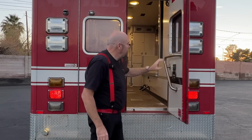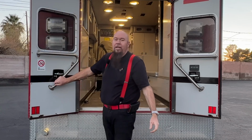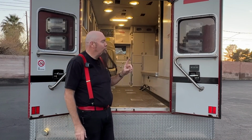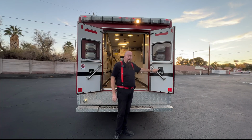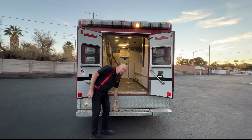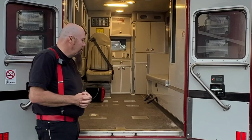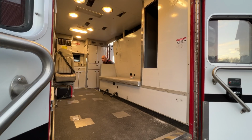Let's open up the door here. Now we've already begun a little bit of deconstruction in here, so we're kind of ahead of the game. But I want to show you a really cool party trick that this unit has that the other one doesn't have. Of course, it rides on airbags, and you can lower the vehicle to make it easy to get in, and raise it up to make it easier to put your stretcher cot, your gurney, in. This thing's pretty sweet. Let's go in and check it out.